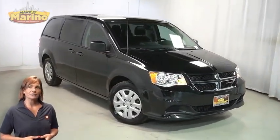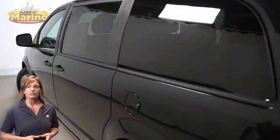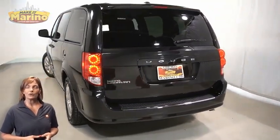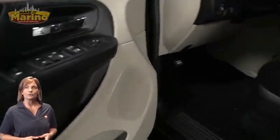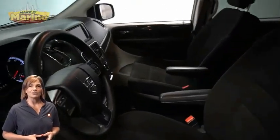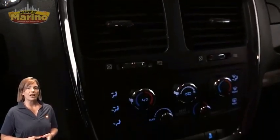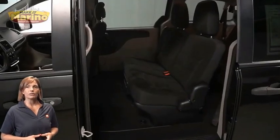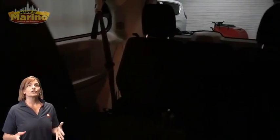With automatic headlamps, electronic stability control, 17-inch steel wheels, brake assist, power heated mirrors, rear window wiper and washer, front bucket seats, steering wheel mounted audio controls, 17,000 miles on the odometer, 6.5-inch touchscreen, rear backup camera, 3-zone temperature controls, second row power windows, split folding rear seats, third row seating, 3.6-liter V6 engine, and so much more.